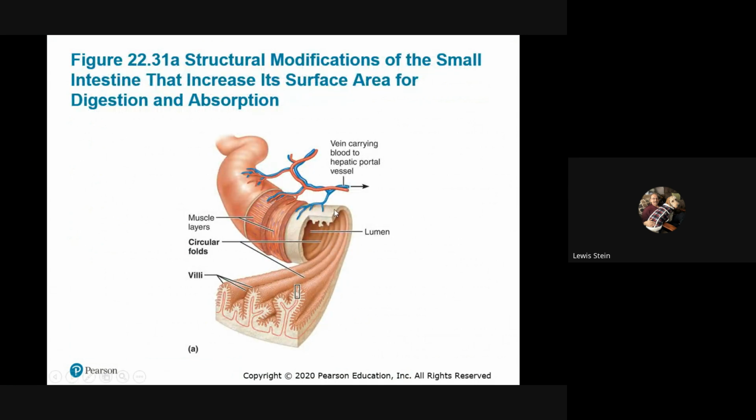Here you can see the surface, you can imagine the surface area. If you did this for 30 feet, we'd get bored.